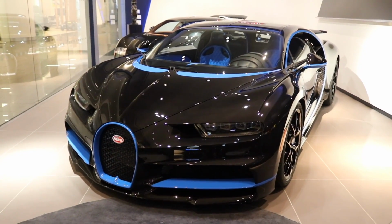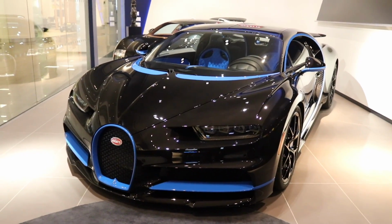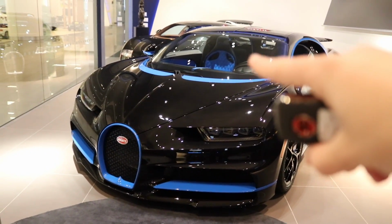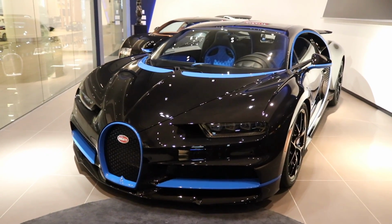Today, I'm at Manhattan Motorcars in New York City, and I was just handed the key to this brand new 2020 Bugatti Chiron Sport. So today, I'm going to take you on a walk around of this car, first showing you the outside and then the inside. And if anyone's interested, this car is for sale here at Manhattan Motorcars.